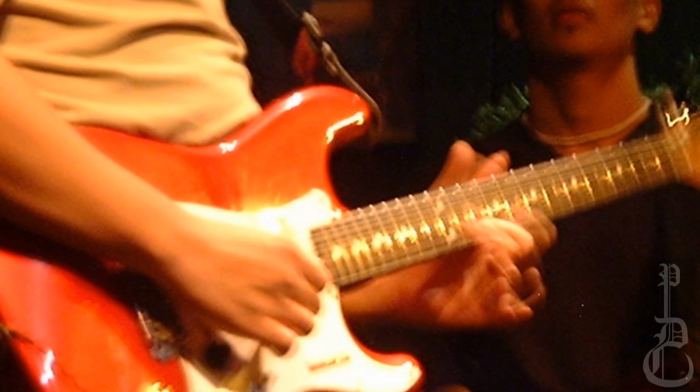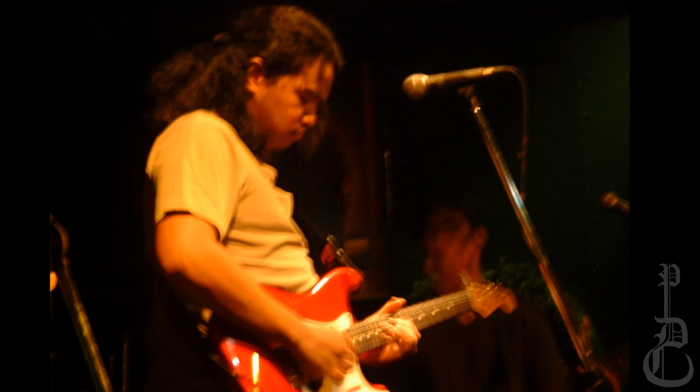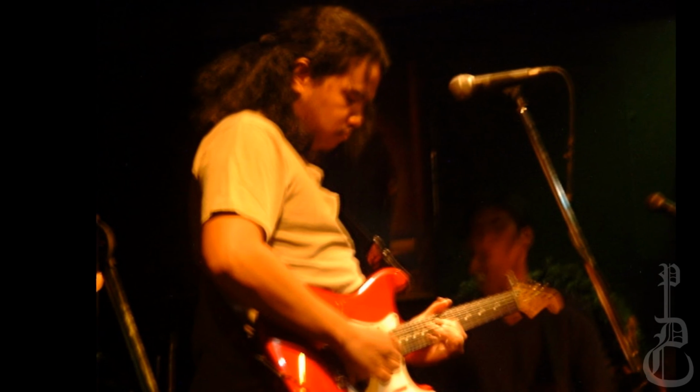All these crackles in the finish were acquired by road wear, by playing this guitar on stage in front of hundreds of people under hot lights and even hotter, very much humid Philippines. Now, despite the number of years this guitar has been with me, it's really not heavily modified.